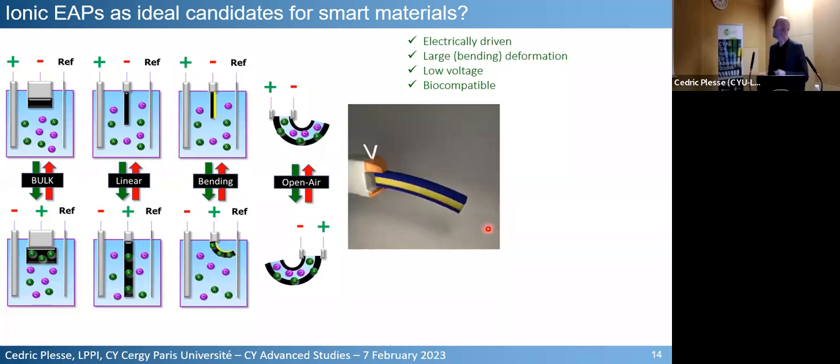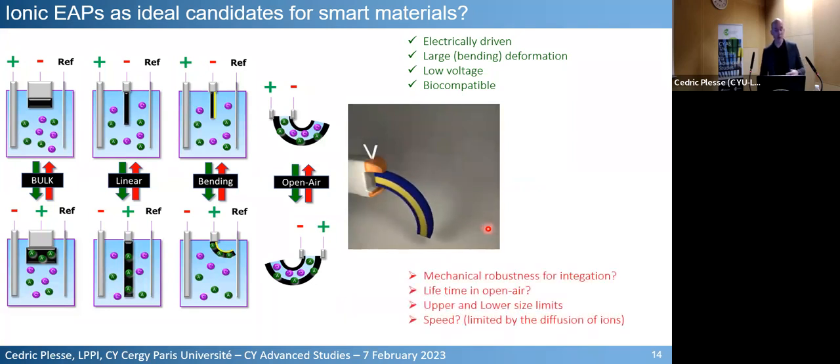That's especially interesting since most of these materials have been reported quite many times to be relatively well biocompatible. But there are still a lot of challenges that have to be addressed on these materials. First, this is a nice small demonstrator, but what about real integration, real application? The mechanical robustness of these materials is definitely a question and a challenge.